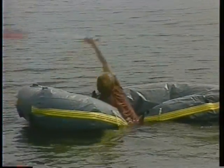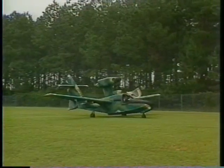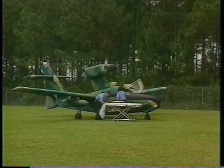SeaWolf's unique ability to land on water allows SeaWolf to rescue water accident victims without having to wait for slow-moving boats to arrive on the scene. The SeaWolf can then transport the victim even from the most remote and rugged areas.